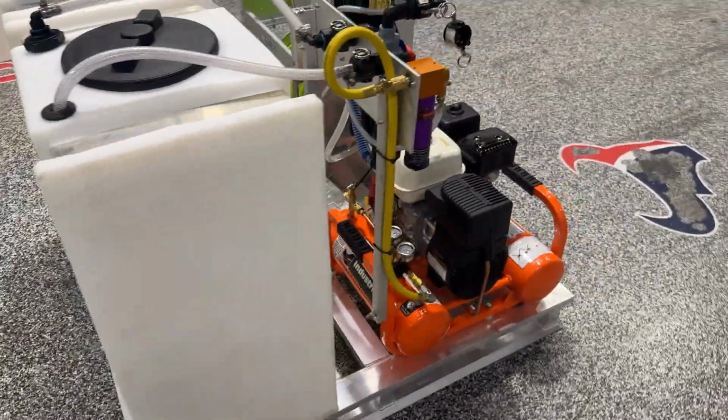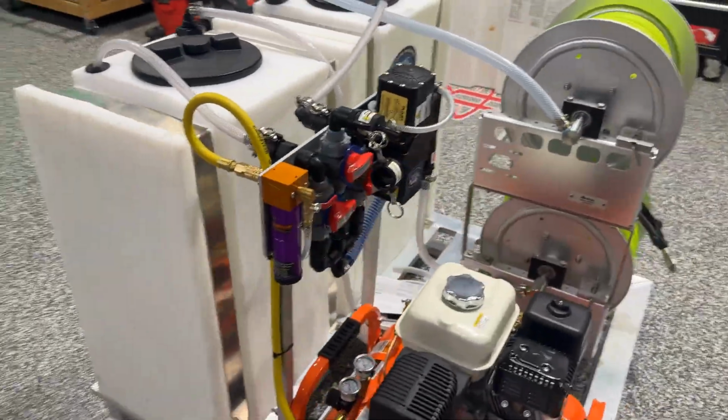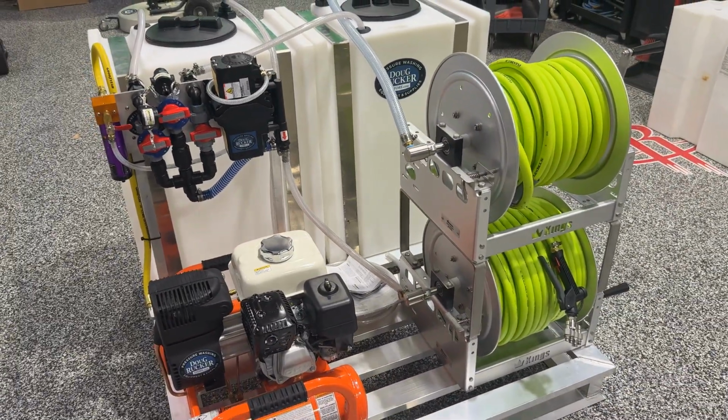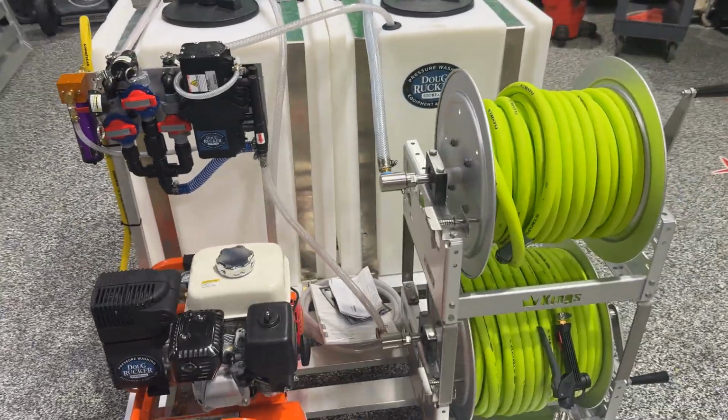And so yeah, just wanted to give you an update. I've done a video on these before. We've used taller tanks, which were 55, and now we're using these 50-gallon tanks. Pretty much the same thing.